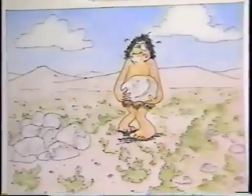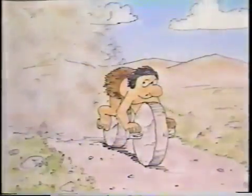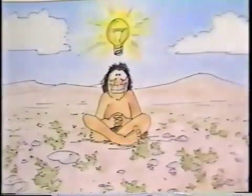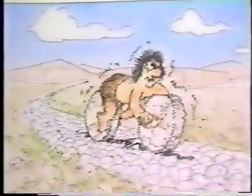Then man started altering the surface which he rolled his wheel on. First, he scraped the grass and rocks away, creating the dusty trail. But dirt has its problems. Then man, in a moment of sheer genius, decided to pave over the surface of nature and created the cobblestone highway. But there were still disadvantages.